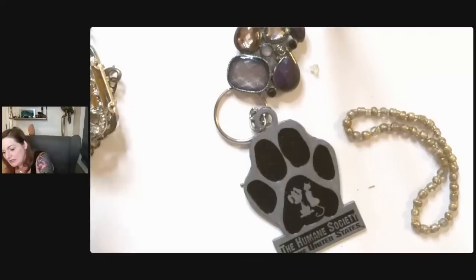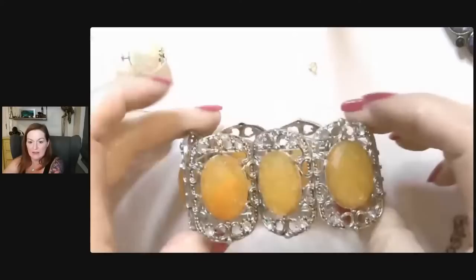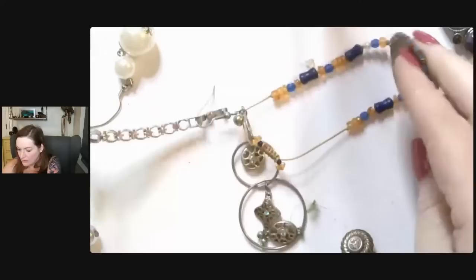And we got a Humane Society keychain and a little charm bracelet with some angels. Well, we're running out. Oh, we still have that ring to look at. This is kind of a cool, it feels cheapy though. Like, it looks cool. The colors are cool, but it really feels just plasticky. It does. And what else here? I don't know. Just little bits, little bits.